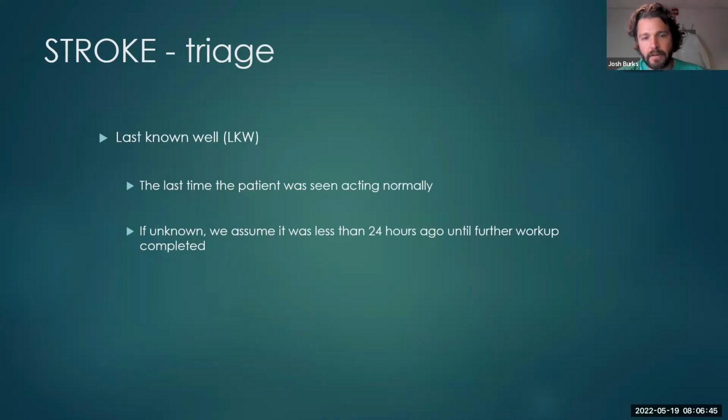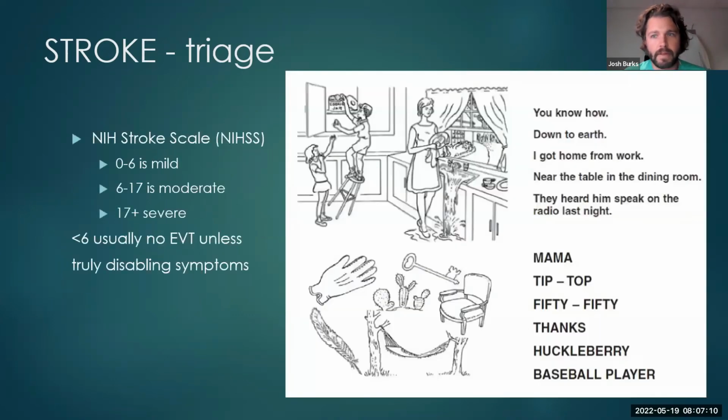Like I talked about in our indications, the last known well is an important metric, because we're treating out to 24 hours, or knowing whether we need to get a perfusion study. We generally assume, if we don't know the last known well, that it was less than 24 hours ago, and get perfusion imaging. And frequently we don't know the last known well.